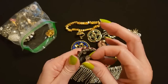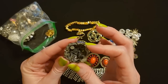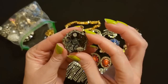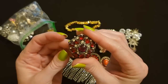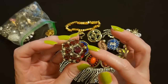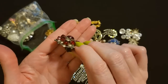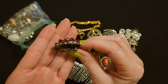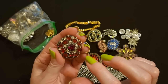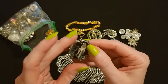Ooh, we have an earring. Look at this. Here's the back. It looks like something you'd find in a dungeon. I don't know why I think that. So dark. And then we have these beautiful, sort of pointy looking rhinestones. Look at them. They stand up. The ones going around are pointy. The one in the middle is not. It's like a regular rhinestone. That is so interesting. That's a weird little thing.